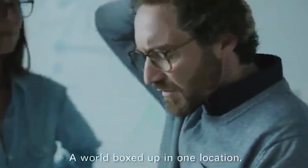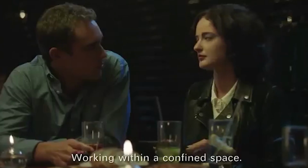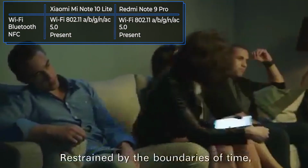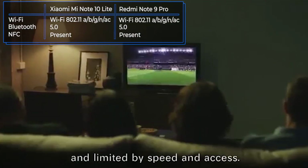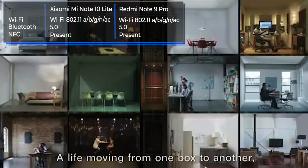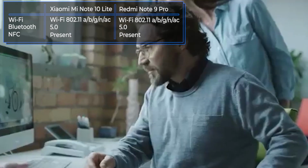The smartphones have good network capabilities. Both SIM cards support 4G, Wi-Fi at 2.4 and 5 GHz, and Bluetooth 5. There are NFC modules for contactless payments. There is an infrared port for controlling household appliances.